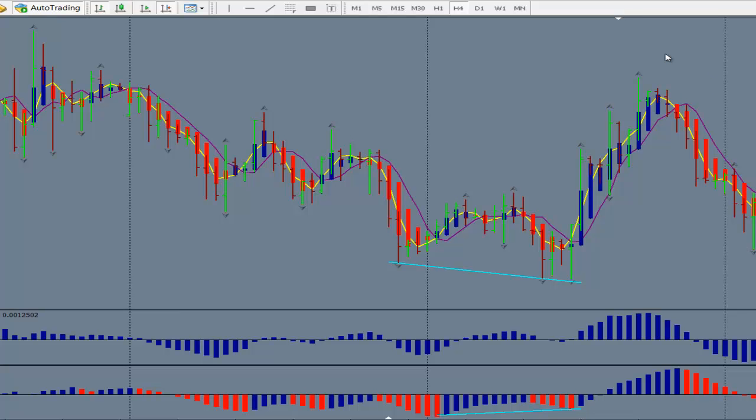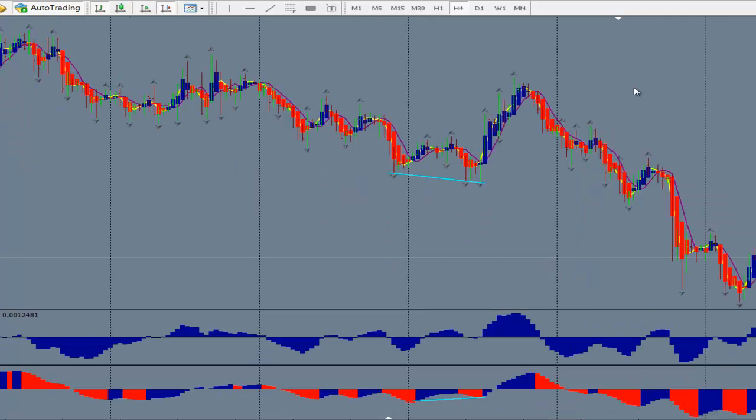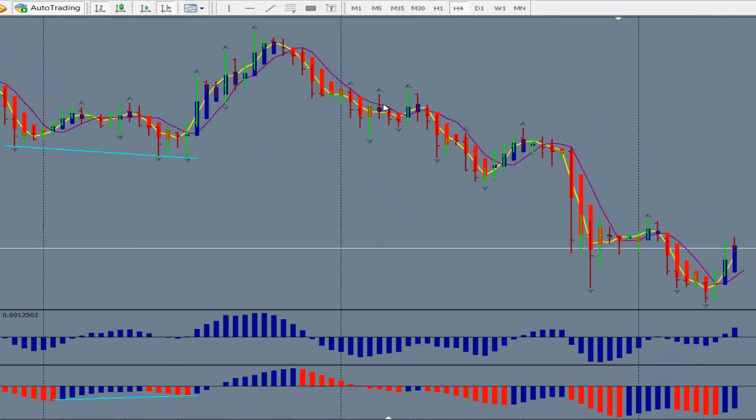Now, I'm going to zoom out and see what the big picture is. Look here. It was going down, it retraced, and it continued on down. And you can see back over here, it was going down, it retraced, and then it went down over here. So you see that the market moves in these patterns. And so if you get used to seeing that and understanding that, then you'll be way ahead of the game.